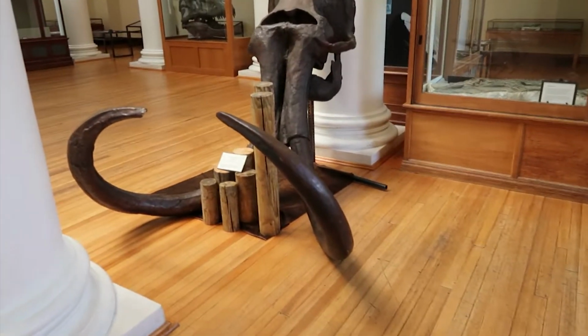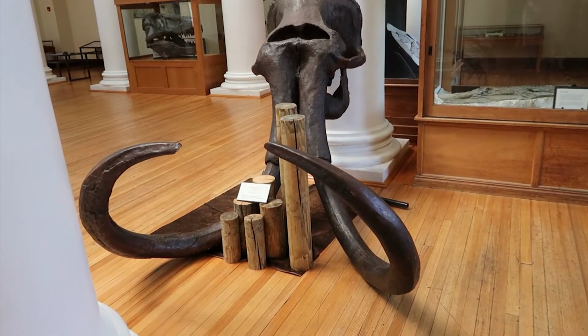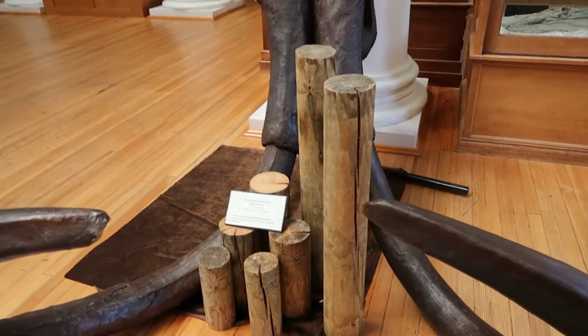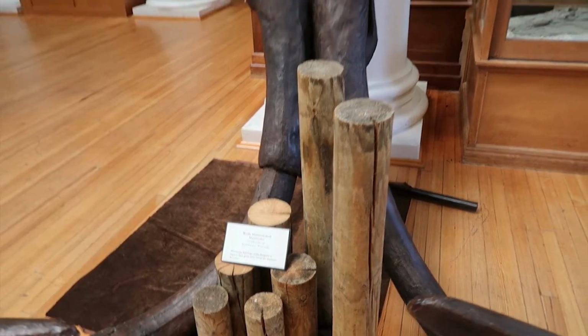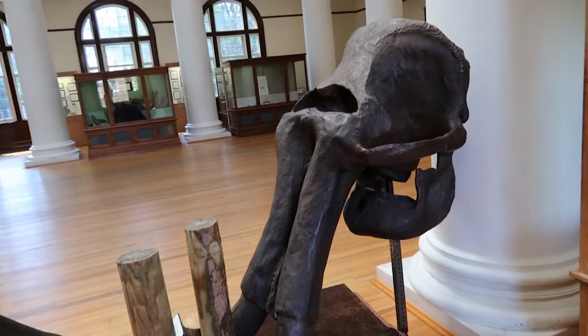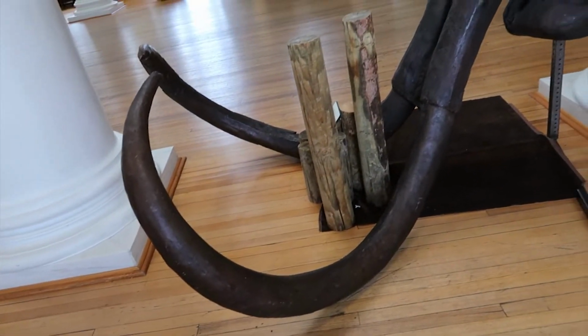Hey, look. Look at that. We saw one of those at that restaurant in Texas. No, that's not from the same one. That one's from Wisconsin. And I'm not sure, I don't think the Tusker is as big as the one in Texas.